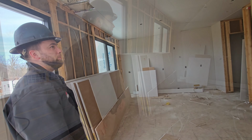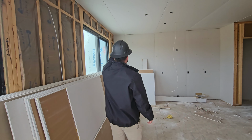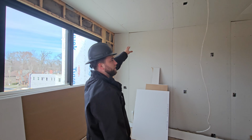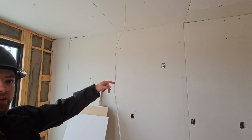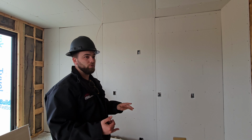So a big component of mud and tape will be stuff like this. You'll notice there's certain areas where the drywall's not as tight as it could be. Well, that's going to get taken care of once they install their taping and all their mudding. This will look obviously like a finished product.